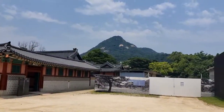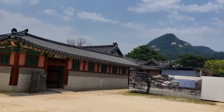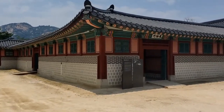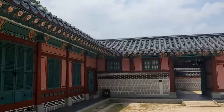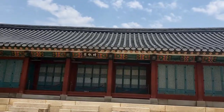For anyone who has not been to Gyeongbokgung Palace, I highly recommend this place. It's a place to visit. Even if you've been here already, come back. This place is great. It's nice to just come in and walk and experience the palace. So here we have more living quarters, kind of further back in the palace.